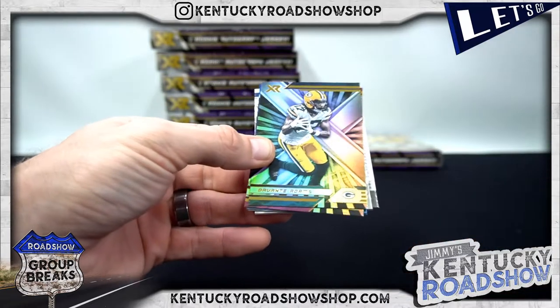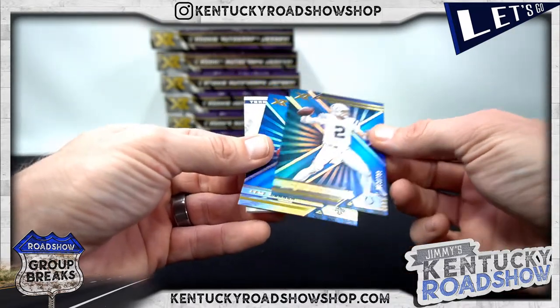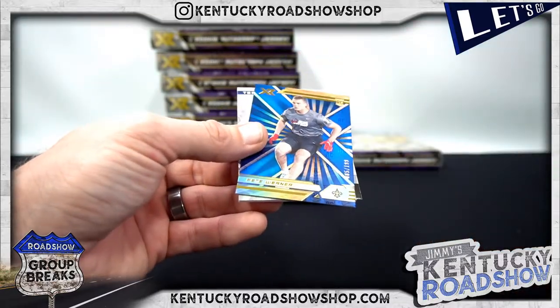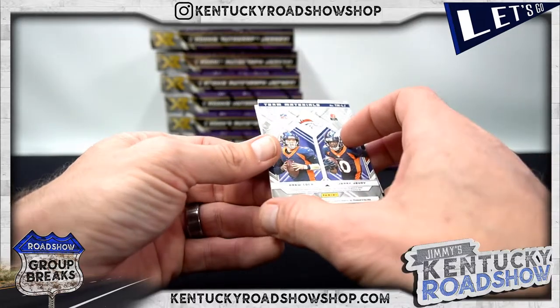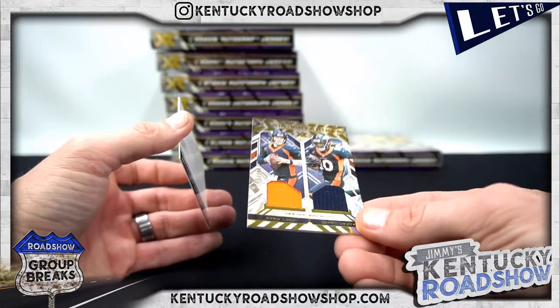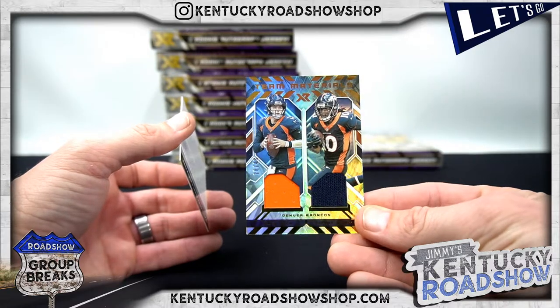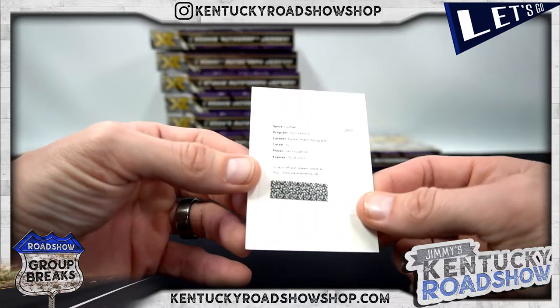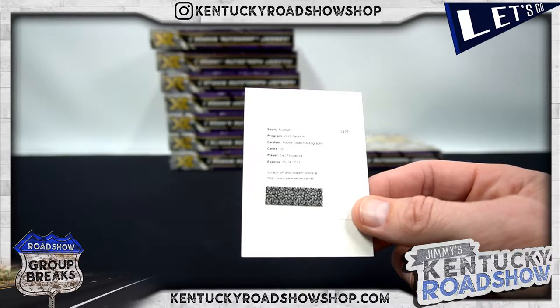Simi Fioco, Devonta Adams, Antonio Brown, Carson Wentz to 199, Pete Werner to 199, Drew Lock, Jerry Jeudy to 49, Team Materials, and Dez Fitzpatrick, Rookie Swatch Autographs.